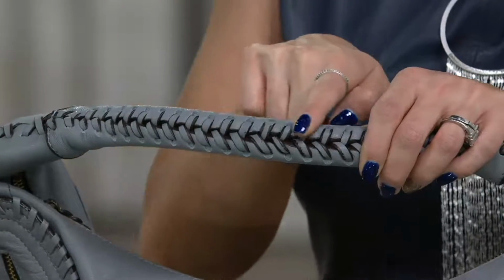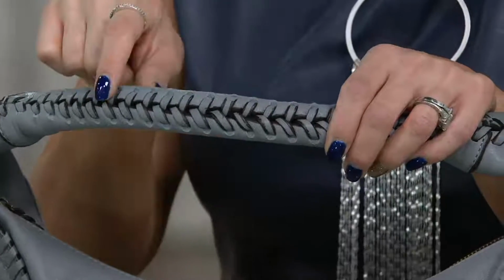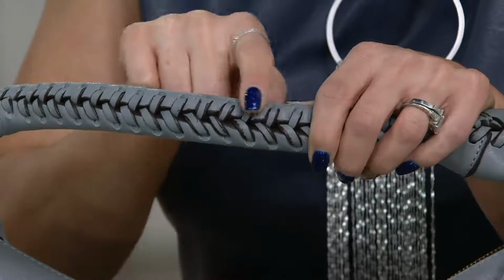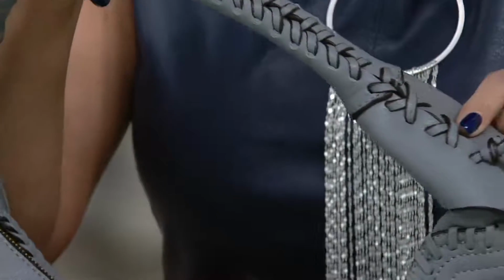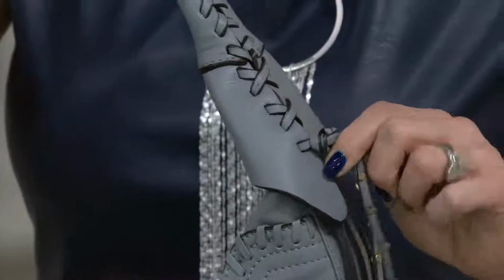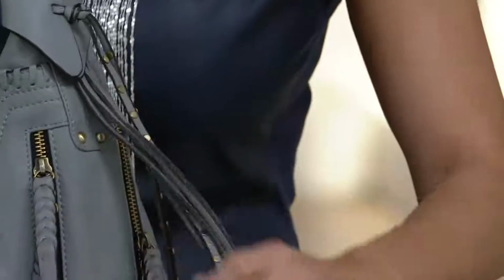Beautiful hand woven detail. All of these pieces of leather have hand painted edges. So if you think of each individual strip having sealed that leather, giving it great, great detail. And then if you come down to the edge, see how this is then knotted, and then you've got some fringe with some double-sided studs, extra pieces of fringe as well, just to give the bag some movement.